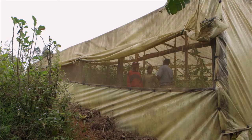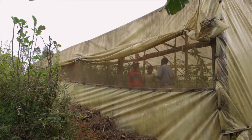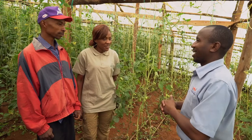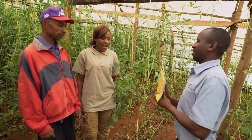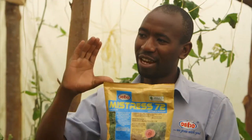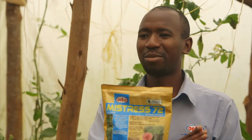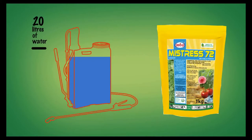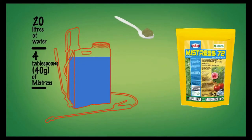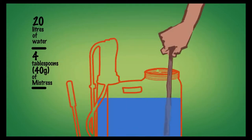But is there anything else Michael should have done to avoid late blight? He should have done a preventive spray for that disease. And Osho Chemicals, we have a product we call Mistress. I came with one for demonstration purposes. And here it is. Mistress. It is double action. It's preventive and curative at the same time. Fill a knapsack with 20 liters of water. Add 40 grams or 4 tablespoons of Mistress. Mix and do a foliar spray once every 2 weeks.